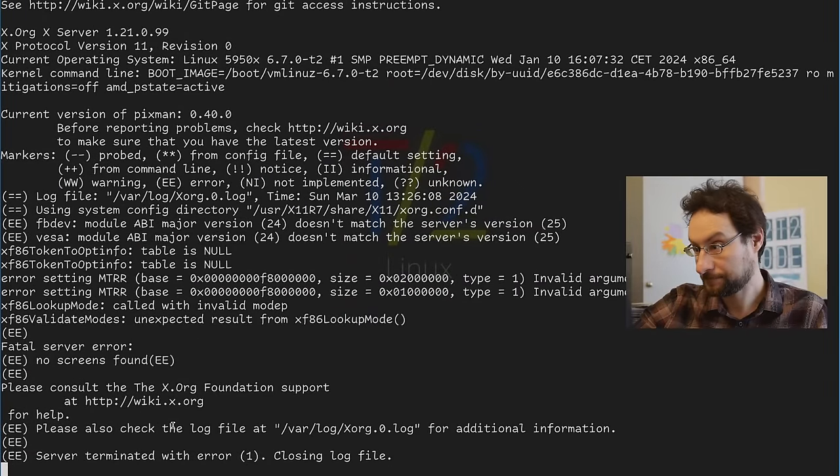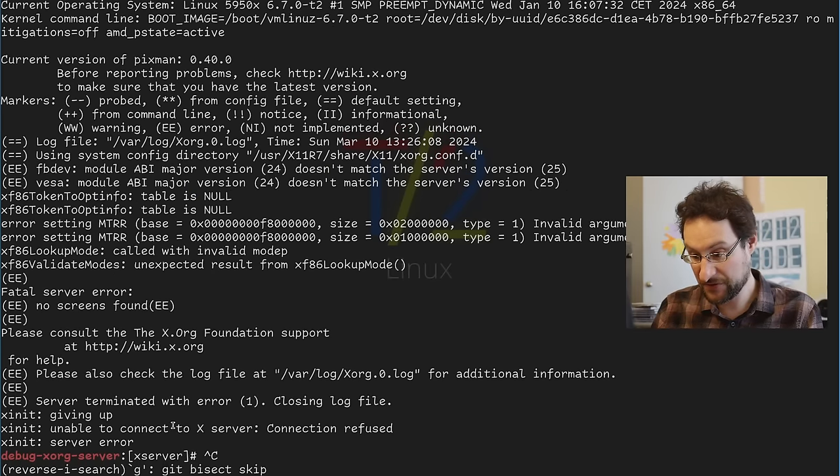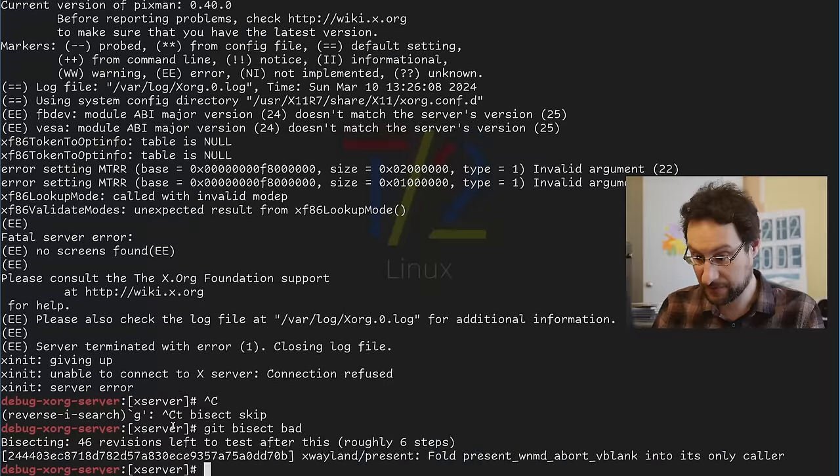And, okay, no wait, what happened here? Oh no, this is broken. Look up mode, that's exactly what we were bisecting. It's hard to keep track of what we're bisecting. Here, collect invalid, so invalid mode pointer. So this is bad, amazing, not skip, but fine, bad.